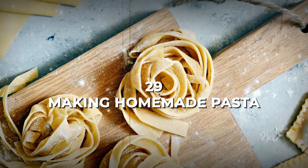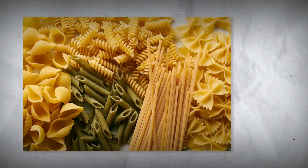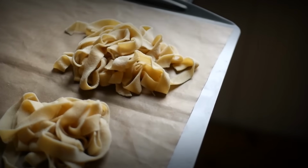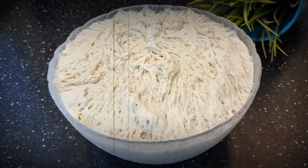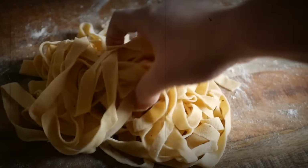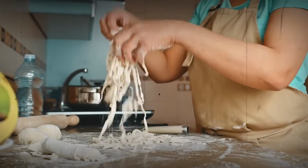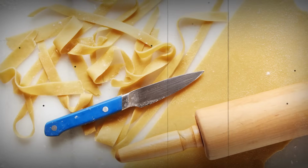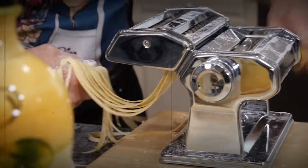29. Making homemade pasta. When store-bought pasta was too expensive or unavailable, people didn't give up on their favorite dishes. They simply made their own. With just 2 ingredients, flour and water, families could roll out fresh pasta at home, turning basic pantry staples into a hearty, filling meal. One clever trick was using a rolling pin or even a glass bottle to flatten the dough when a pasta machine wasn't an option.